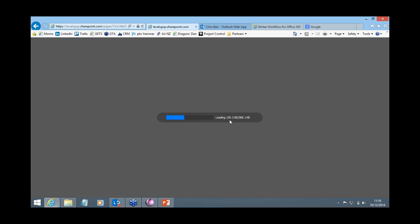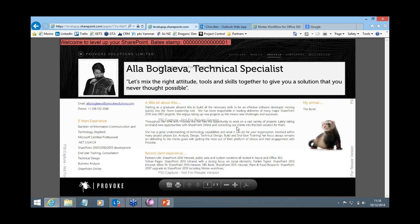We're certainly going very slowly today with our internet connection, because 388 kilobytes is not much at all. I know you guys love looking at progress bars. There we go. So that's loaded up the PDF, and you can see all the extra information that we've put in there, such as the batch stamp.